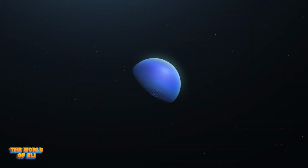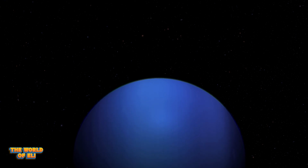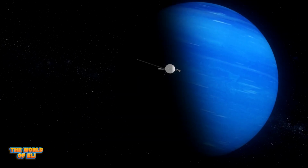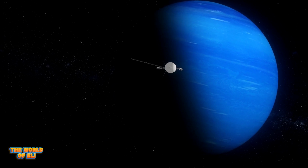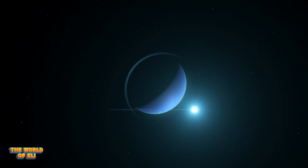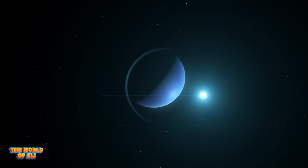A year on Neptune is approximately 165 Earth years. However, a day on Neptune is about 16 hours and 6 minutes due to its rapid rotation. Neptune experiences extreme weather patterns, including massive storms and high-speed winds in its turbulent atmosphere. Its dynamic weather systems make it one of the most intriguing planets in the solar system.